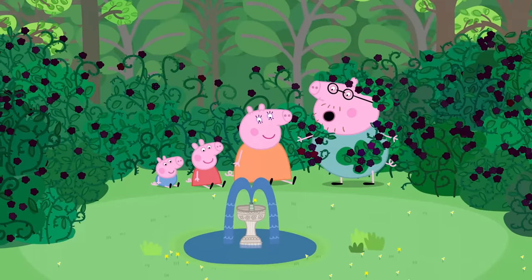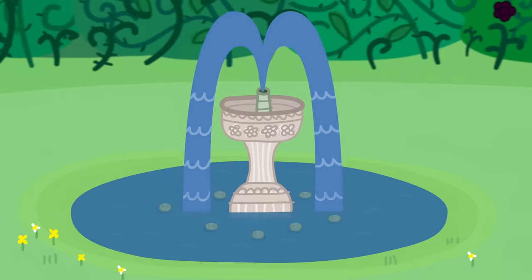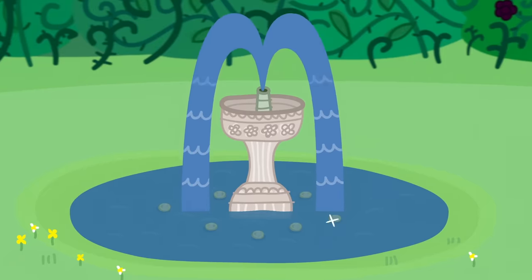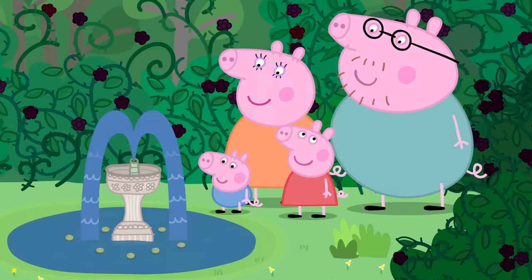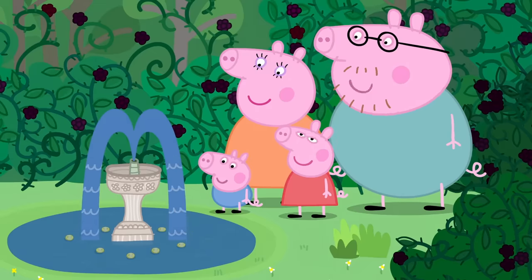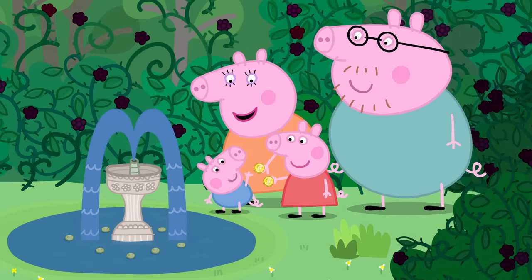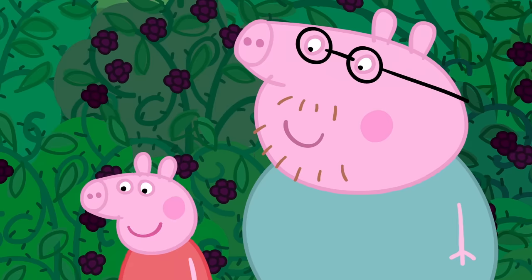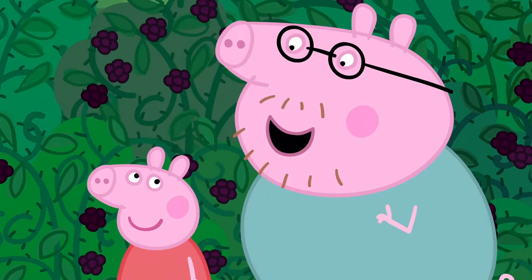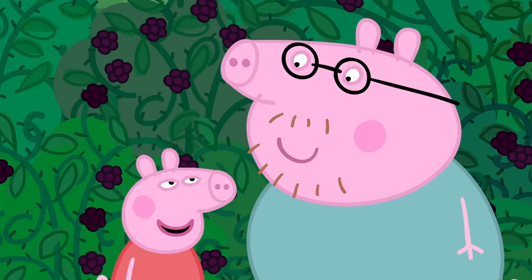The fish pond. Let's see the little fish. Whoa, that's a big fish. Oh, look, there's something glittering. They're coins. When I was little, we used to throw a coin in the pond and make a wish. Can we throw coins in? Of course. I wish the fish pond stays here forever. Oh, that's what I wished for when I was a little piggy. And your wish came true, Daddy.